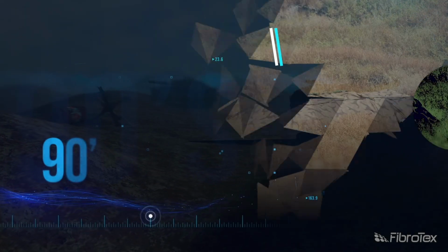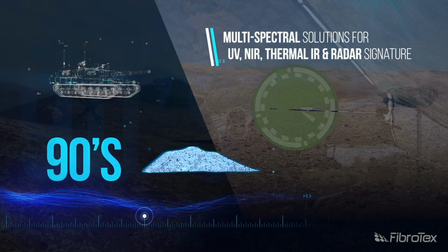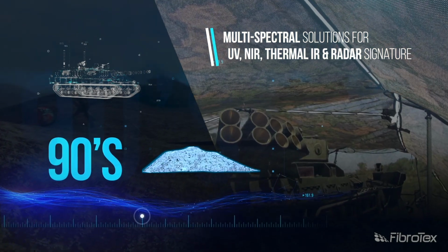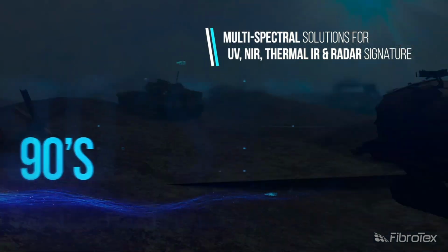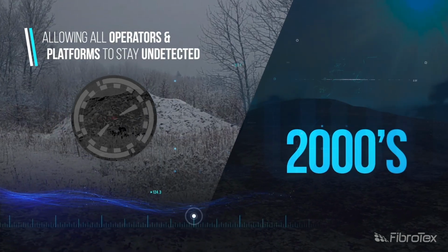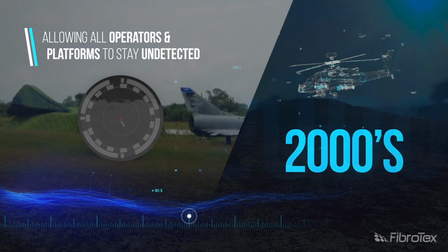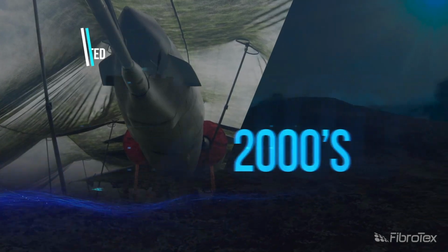For the next decades, Fibrotex focused on improving multispectral solutions to countermeasure the latest sensors like UV, NIR, thermal IR, and radar signature. Those solutions allow operators, static and mobile platforms, Marine and Air Force assets to stay undetected throughout their missions.